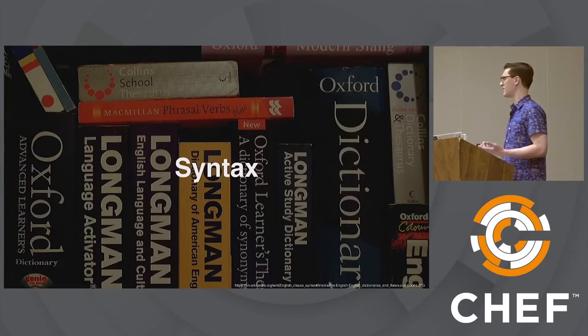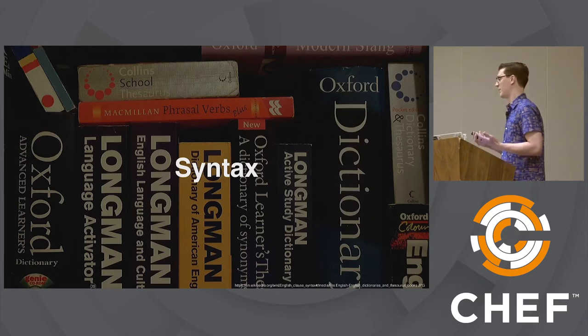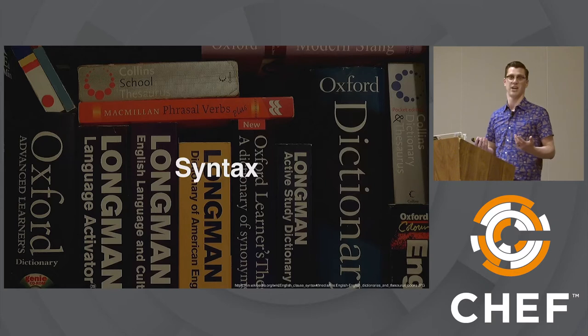Now, the second one is syntax. And this is an incredibly important one, but really dead simple. Ruby is a language. Chef is a language. These both have rules to their language. We have to follow those rules. And if we have a missing end or a missing do in a block, that's obviously not valid syntax anymore.